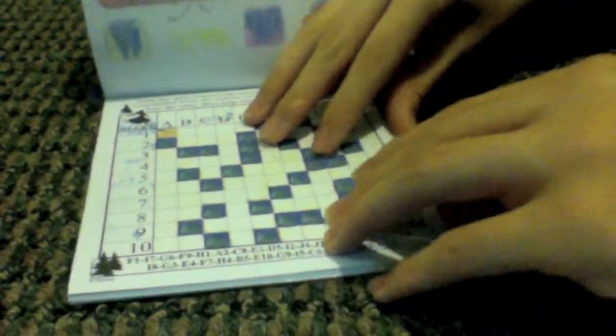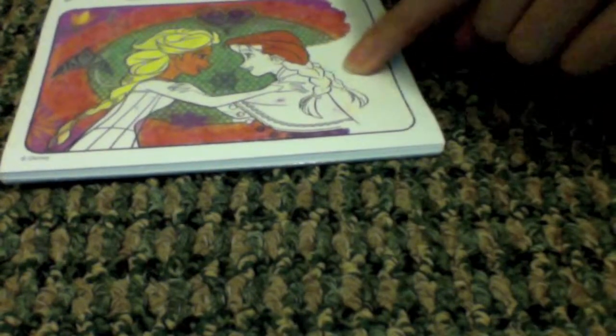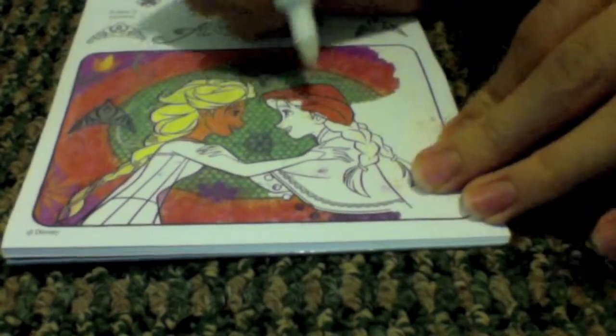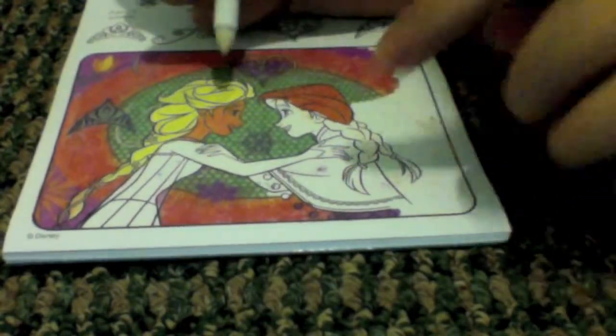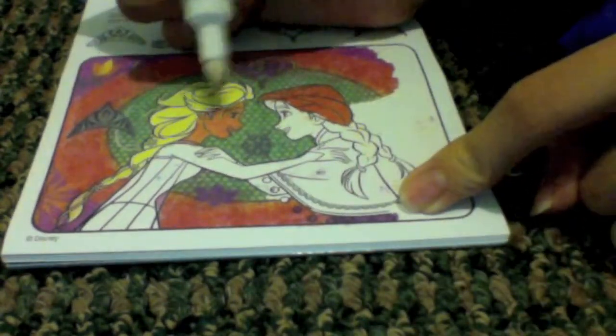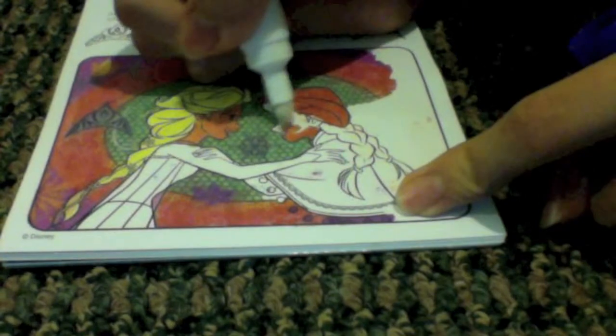Okay, so we're gonna go back to that page. Here. We're gonna color this up. You know, there's nothing in this area. So we'll just color this. She doesn't appear a light skin, so she's just gonna be orange like Elsa, which I don't like because they're supposed to be lighter colors. But oh well, that's how they were made.